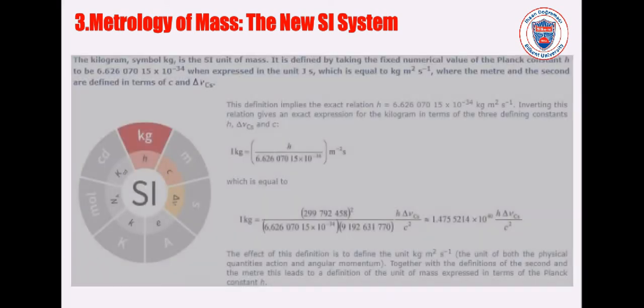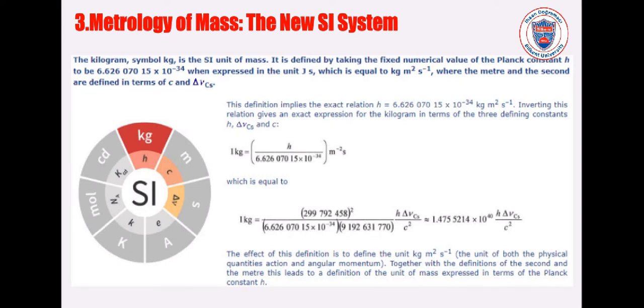The SI unit mass kilogram was redefined using relations to Planck's constant, speed of light in a vacuum, and hyperfine transition frequency of cesium. Planck constant is taken as the fixed value 6.626 times 10 to the power of minus 34, which is expressed in the unit kilogram meter square divided by second. Using the definition of meter and second, the value of kilogram is represented as shown here.